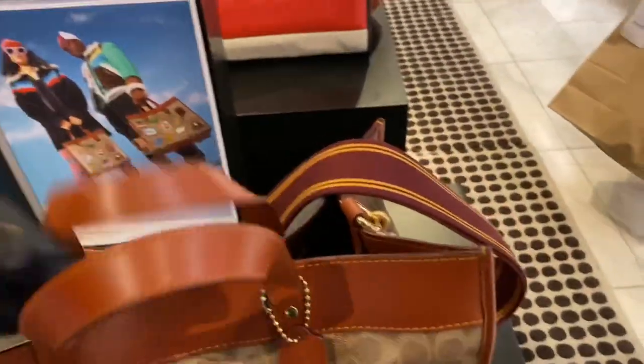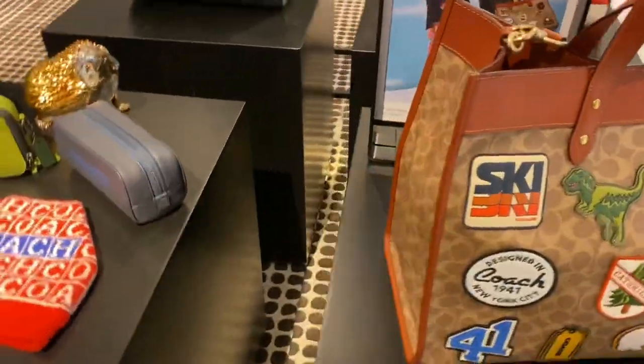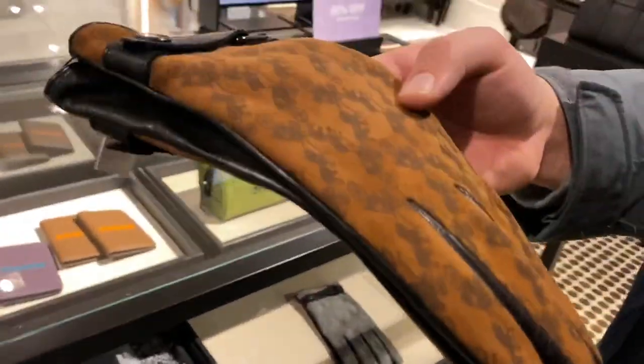Most of the bags in this store were actually weighted, which was kind of weird to me. Because like any other Coach store I've been to, they have not weighted the bags. So that was something different for me.